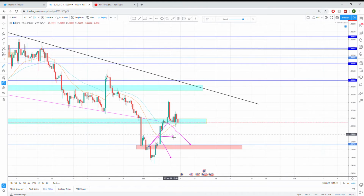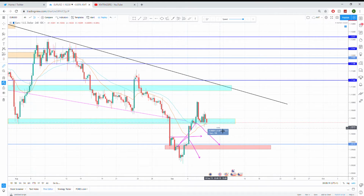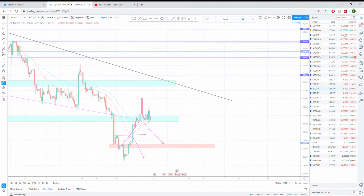So what we're looking at here is to see if this zone here will act as support, but this will be covered in a video for this week in due time. Sorry, in the next two videos. So we'll look at that in a deeper level, but in terms of the last week performance, we didn't participate into this pair. Moving on to USD/JPY.